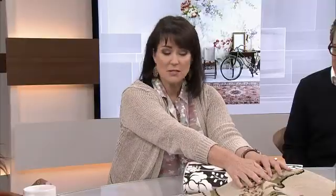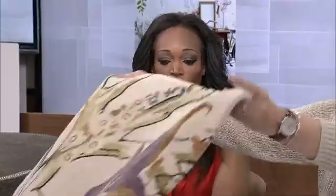So obviously a piece like this is going to make a statement, and the rest of your room is going to work around something like this because it's going to come at a certain price point. But it certainly makes a room. Absolutely. A good rug can do that.